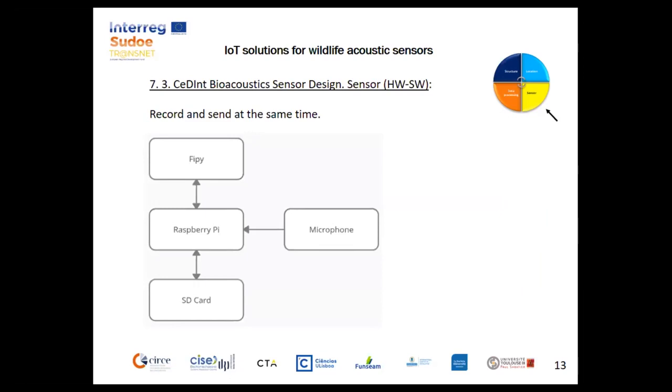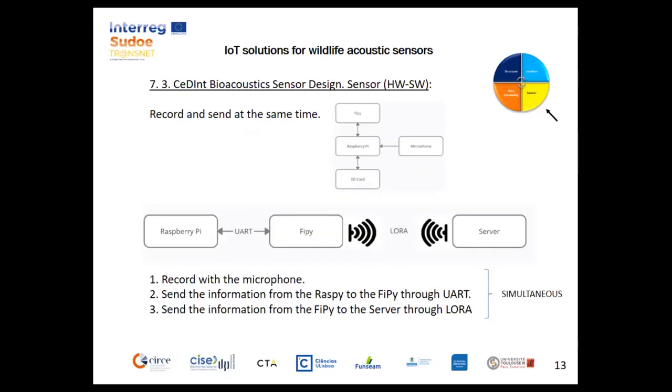The main elements of the sensor I already told you, but we also have a microphone to record all the sounds and an SD card to store them. The novelty of this system is that we record and send the data simultaneously. At the same time as we record, we send information from the Raspberry to the FiPy through the UART, and send information from the FiPy to the server through LoRa communication.